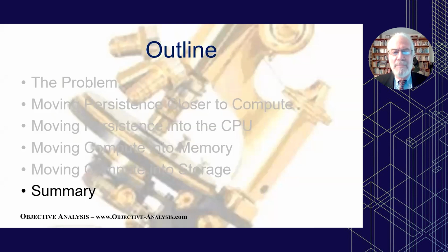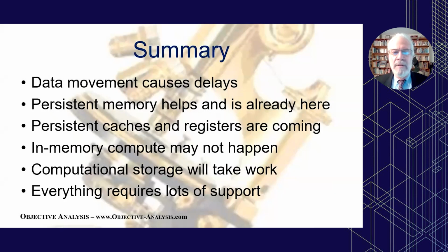So let me move to the summary. We've got data movement causing delays and also consuming a lot of power, and you'd rather have the data and the persistence close to the processor. So those are important key points. Persistent memory does help with that, and it's already here. Persistent caches and registers are going to be coming, and so they'll be an exciting new place to work.